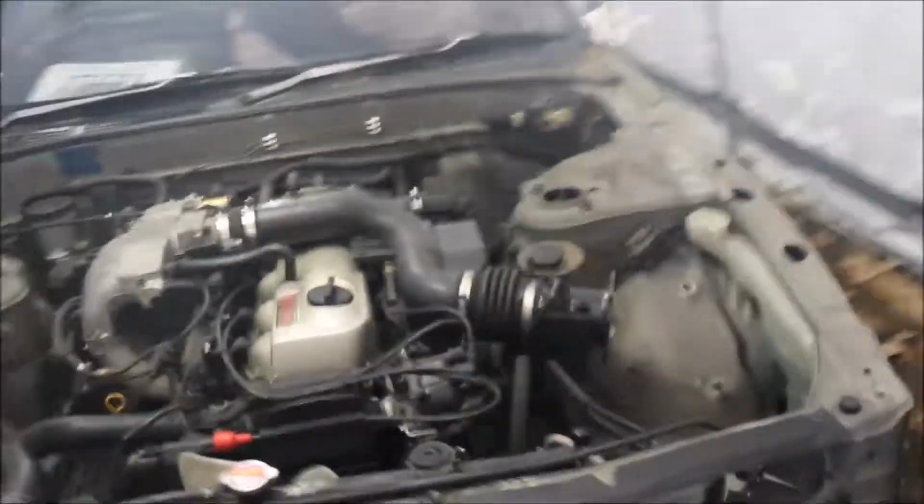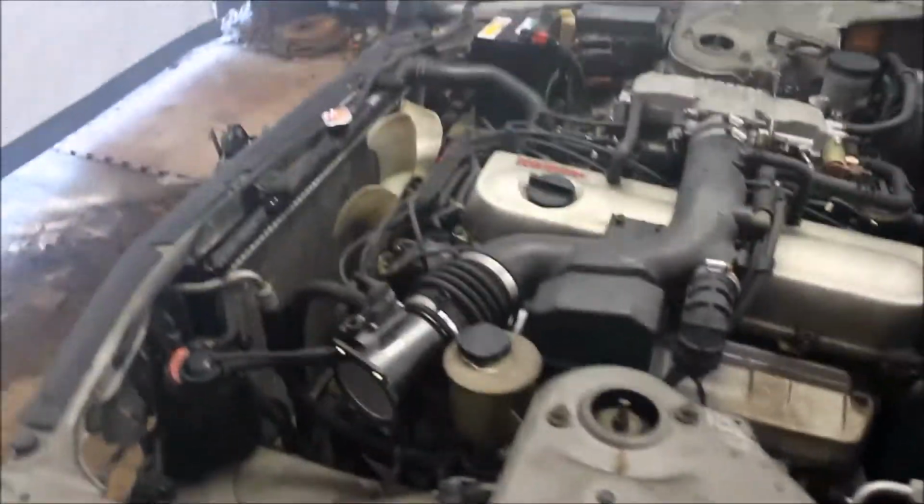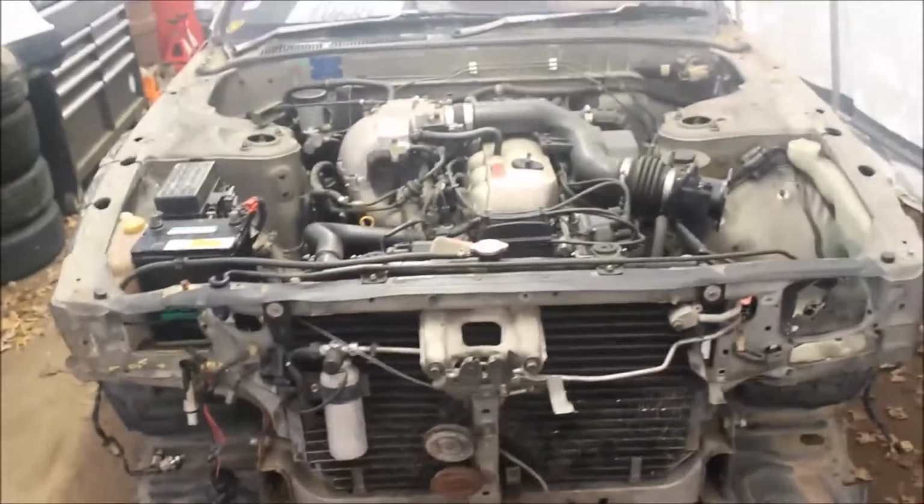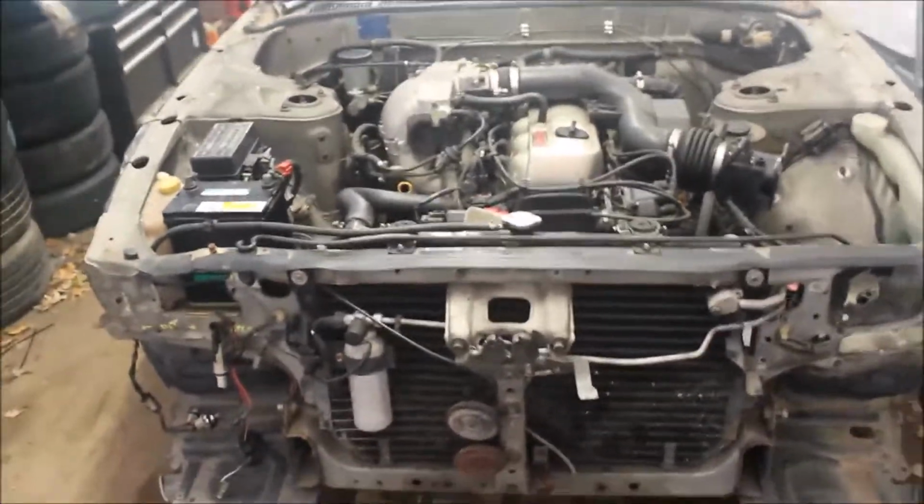Well, I haven't been updating as much as I should lately. I have been getting some work done on this car, but nothing too serious. You can see I got the front end all disassembled. I'm still waiting on my clip. It should be any day now, I'm hoping, at least, because the crate is in customs and they are going through it. And I can just pick it up at any time.